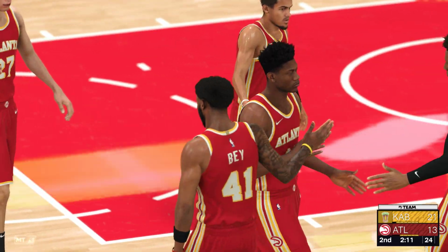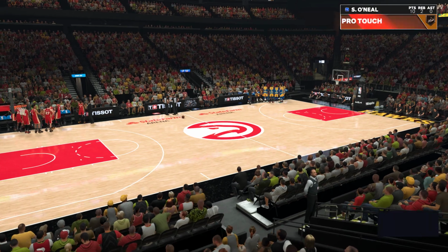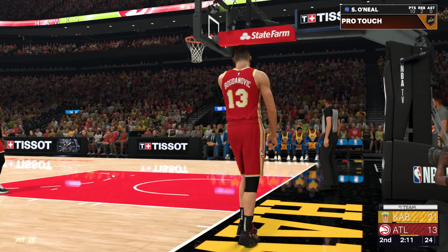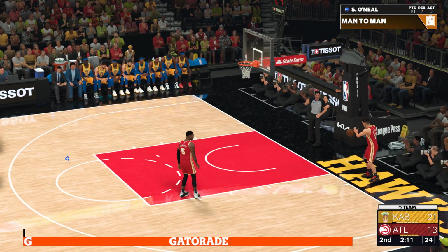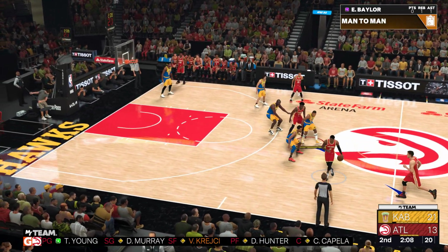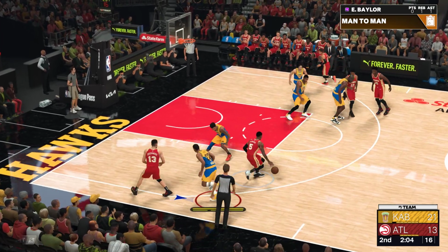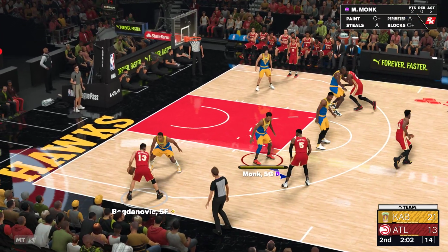Atlanta calls timeout. Shaq is really having a good game here. He's just really a one-man wrecking crew down low, and with this timeout, they've got to make some adjustments because he's been steady inside. And the Hawks making a change here. Bogdanovich is checked in. Murray against Monk. Murray kicks to Bogdanovich.